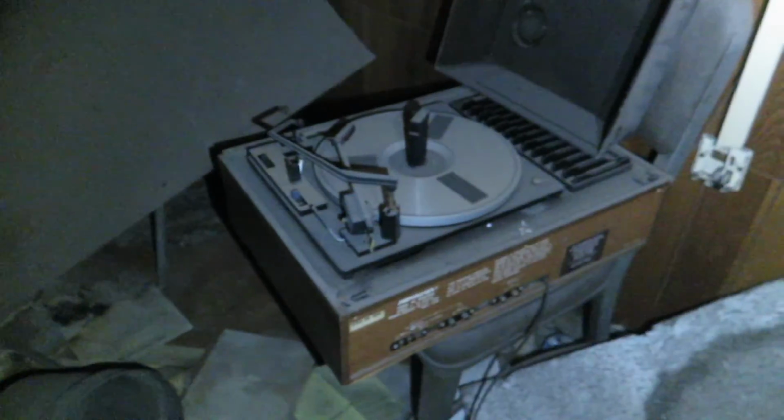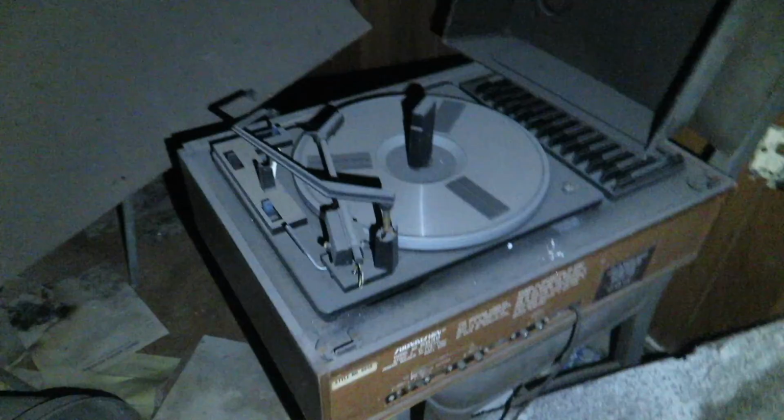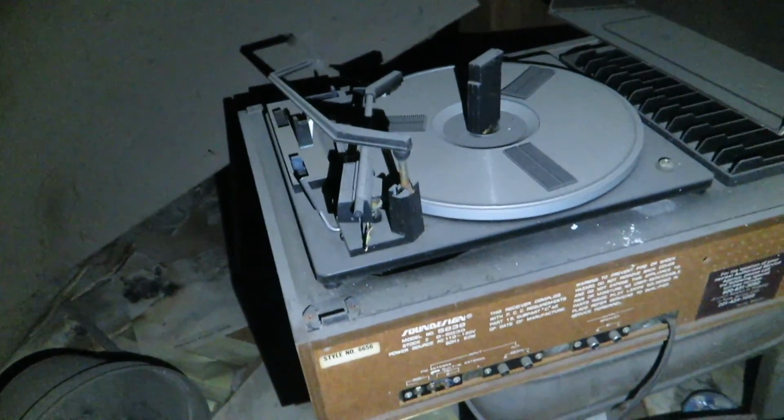No way, look at that. There's a record player. And that thing's legit too.